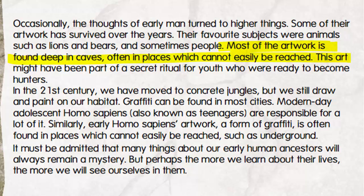Most of the artwork is found deep in caves, often in places which cannot easily be reached. And today we have moved to concrete jungles, and this means that our houses are like jungles made of concrete. But we still draw and paint on our habitat. Graffiti can be found in most cities. Modern-day adolescent Homo sapiens are responsible for a lot of it. Similarly, it's another similarity. Early Homo sapiens artwork, a form of graffiti, is often found in places which cannot easily be reached, such as underground.